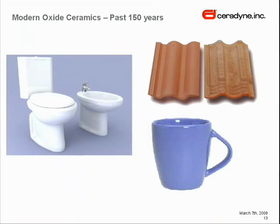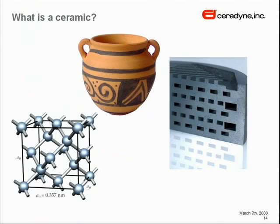So now in the past couple hundred years, more advanced ceramics have come about. Most people, when you think of ceramics, think of toilet bowls or coffee mugs or roof tiles. And those are very important materials because they shape the world around us. But the ones I'm going to talk about are a little bit more advanced. But before I get to that part, I want to ask everybody, what is a ceramic? Does everybody kind of know what a ceramic is? Kinda? Yes, no? This is a question all my professors always ask me in college.